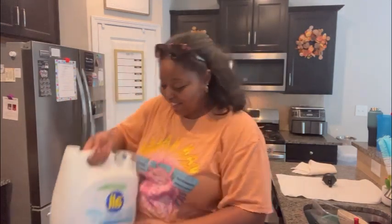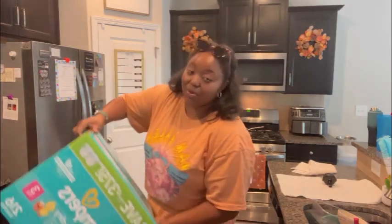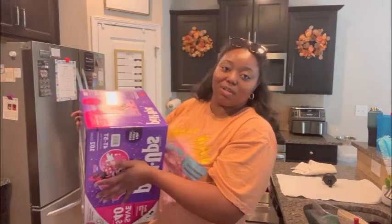laundry detergent. And then we got Pampers for Levi, and then we got some pull-ups for Miss Charlie.